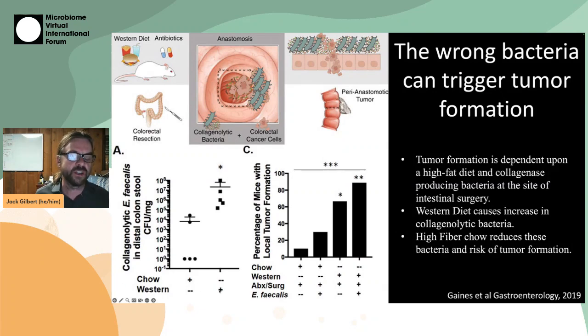So the very consumption of a high saturated fat, high sugar diet increases the proportion of E. faecalis in the animal's gastrointestinal tract. What's interesting, though, is the ability of the mice to form tumors is also associated. So if they eat a high fiber chow and they just have antibiotics and surgery, the likelihood of a perianastomotic tumor forming is only 10%. If they consume a high fiber chow with antibiotics and surgery, and we introduce this collagen-lytic E. faecalis in there, it goes up to 30%.